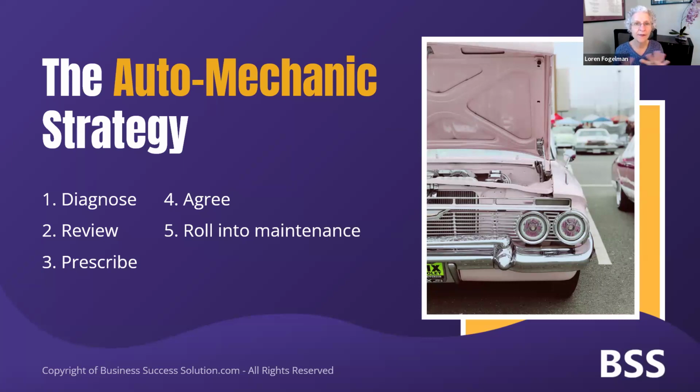And then after that's done and you pick up your car and everything is good to go, they're going to roll you into a maintenance to be able to keep your car operating as efficiently as possible and to extend the life of the car also. So those are the things that you can do with your own firm. Also, when clients come to you, follow the auto mechanic strategy where you first want to do that diagnostic. You want to review everything you found with your client. You want to prescribe what the first steps should be and then what might be phase 2 and phase 3. You want to get that verbal agreement, and an advanced move is actually giving them a work agreement that outlines the scope. So it's going to be in writing. And then after the project's done, you want to roll them into a maintenance with you.